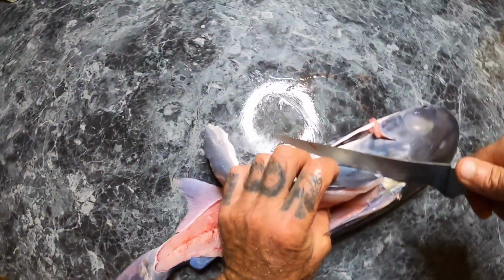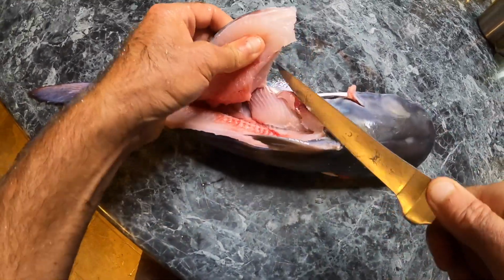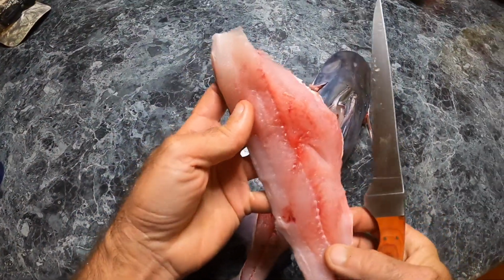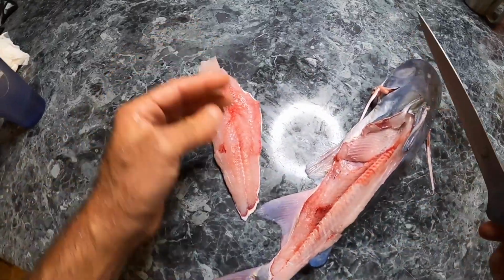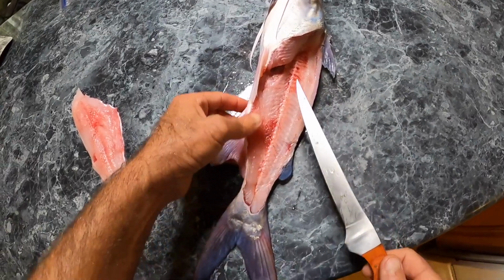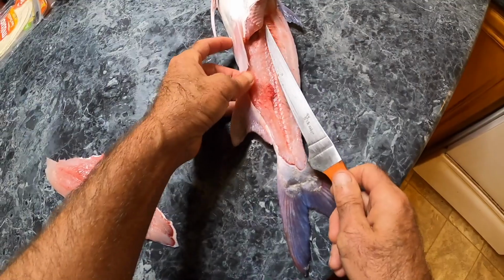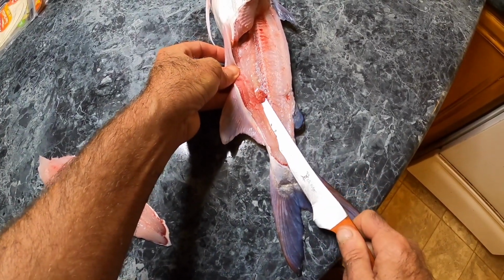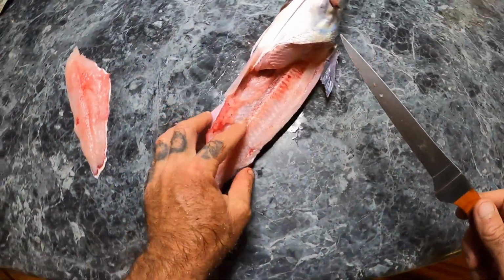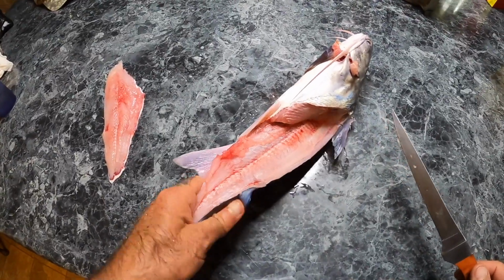All right, now I'm just gonna come over here and then finish. There we go. That'll wash off all that blood right there. Sometimes when you do it that way, you might leave some, but there's not much here. But you can always just take your knife, starting below the spinal cord, riding the bones down. There's not much there. It's not worth bothering with. There's a little bit here too, but again, it's not much to bother with.